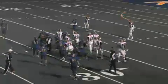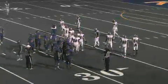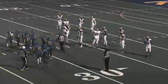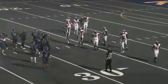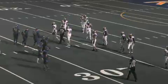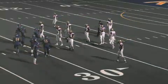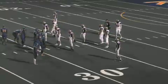I thought one of the Vikings kind of got his hand in the face mask, but no flags were really called. The band is beginning to get ready for the halftime show tonight. And the band does such a great job every single week. Very consistent, very professional. As the mist is coming down pretty hard.